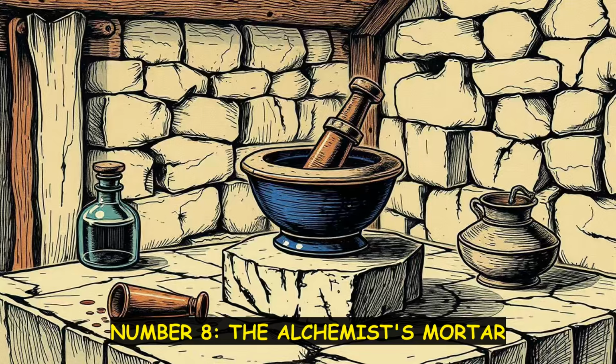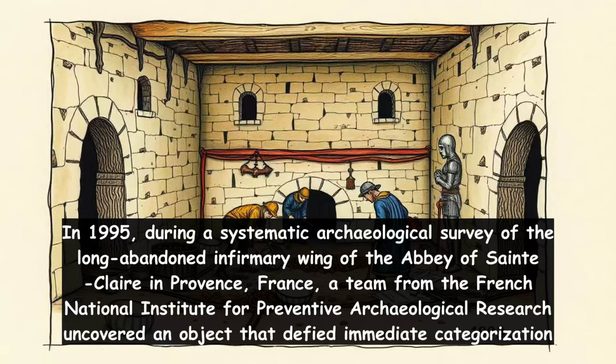Number 8. The Alchemist's Mortar. In 1995, during a systematic archaeological survey of the long-abandoned infirmary wing of the Abbey of Saint Clair in Provence, France, a team from the French National Institute for Preventive Archaeological Research uncovered an object that defied immediate categorization.